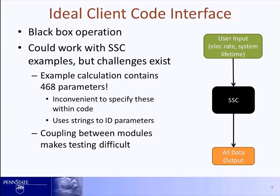Kate, we have a question in the room of what types of features you think are missing from SAM that enable more detailed analysis of some of the incentives or policies that are being considered or proposed? Yeah, so the first thing that comes to mind is an actual model for a third-party owned structure, either a lease or a PPA arrangement for a residential or small distributed solar customer.